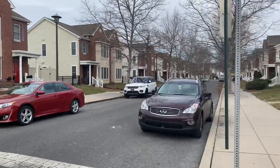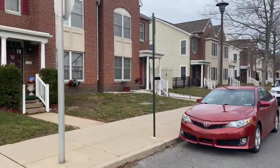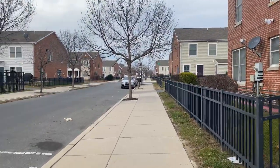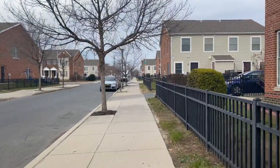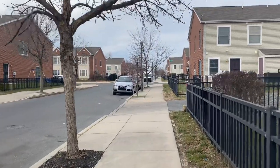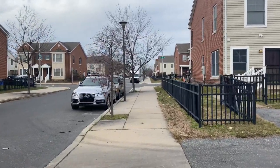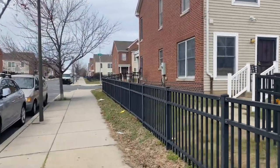Can somebody help me out with this? Are these Section 8 houses? Are these regular mortgage homes? Help me out. Corley Street, 1600 block Corley's. I don't know if this is affordable housing, or did this replace the projects, like did the people from the projects move into these homes? I'm not sure. So if you guys got that knowledge, feel free to leave it in the comment section. If these are the projects, these are some nice houses.